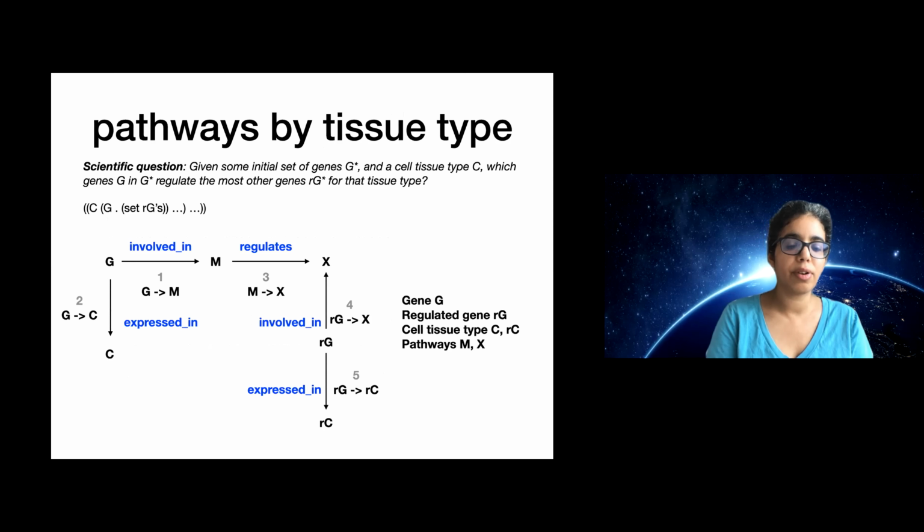This data structure involves a query that has many hops and many sub-claims if we want. I'm just going to show the result of running this query, which is looking at a gene. A gene is the input and what pathways it's involved in. This is getting to M, and what regulates those, and what pathways M regulates. And this is getting to X. And then we're looking at regulated genes that are involved in X. In both cases, we're looking at tissue type, the Cs. Okay, so let's take a look at that.